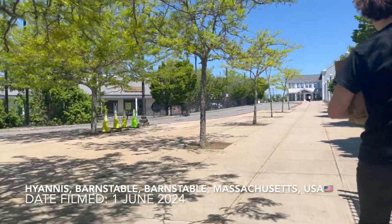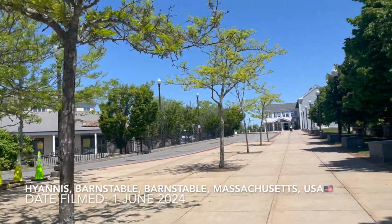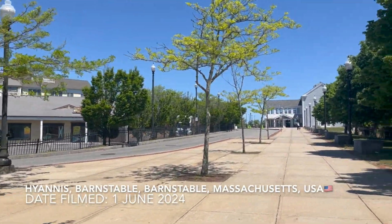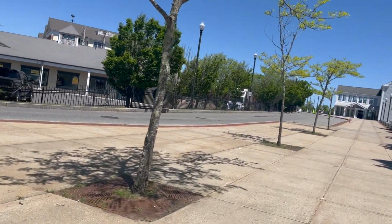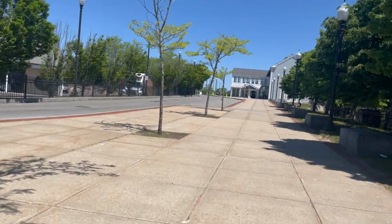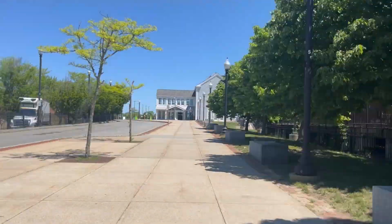Good morning from Hyannis, Barnstable, Massachusetts. Today, we are going to ride Peter Pan from here at the bottom of Cape Cod to the very tip of Cape Cod. So let's walk on over to Hyannis Transit Center.